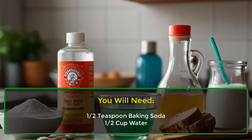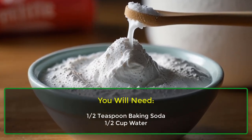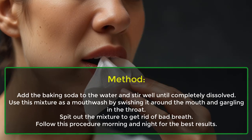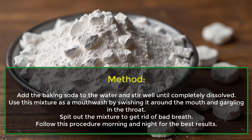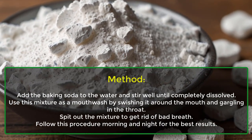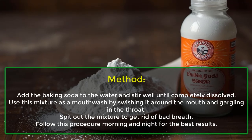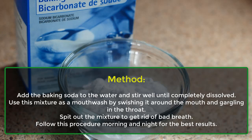You will need 1/2 teaspoon baking soda, 1/2 cup water. Method: add the baking soda to the water and stir well until completely dissolved. Use this mixture as a mouthwash by swishing it around the mouth and gargling in the throat. Spit out the mixture to get rid of bad breath. Follow this procedure morning and night for the best results.